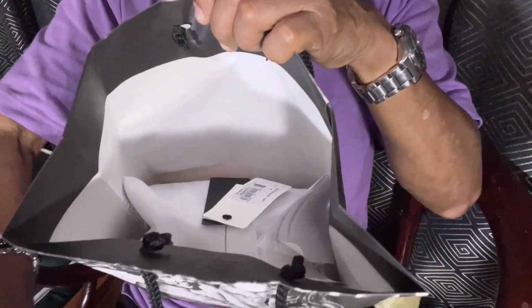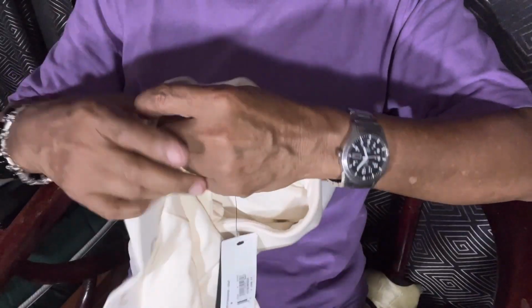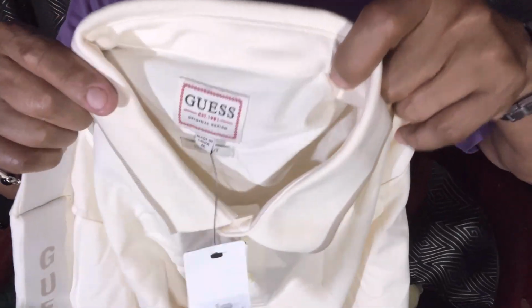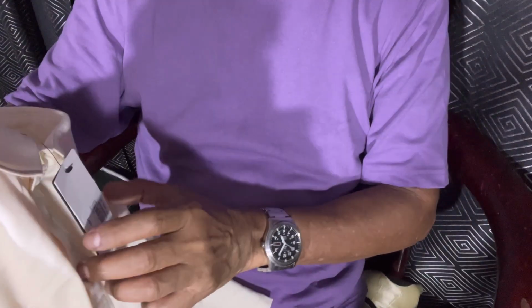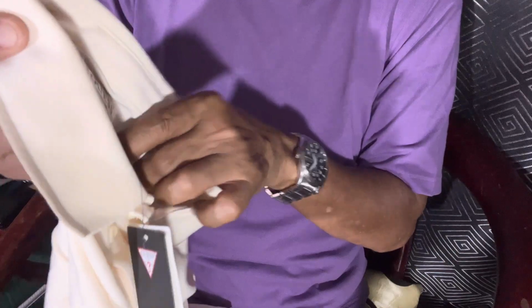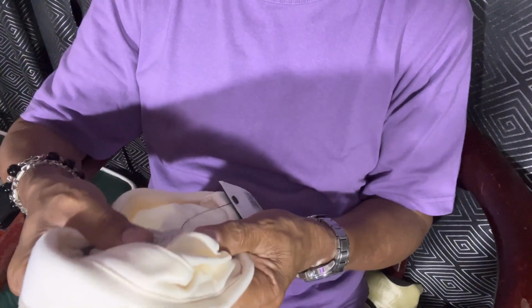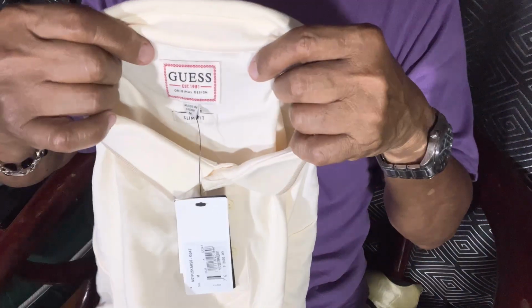I'm going to bring down the camera so that you can see. I have two items. These are new releases from Guess, and looking at the tag, this is worth almost 2,500 pesos, the size is medium, and these are made in China.